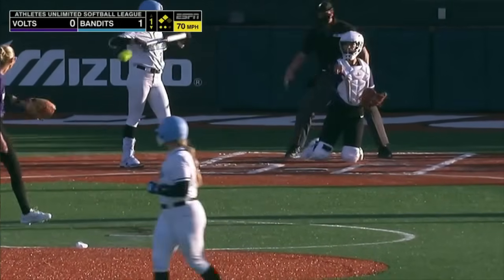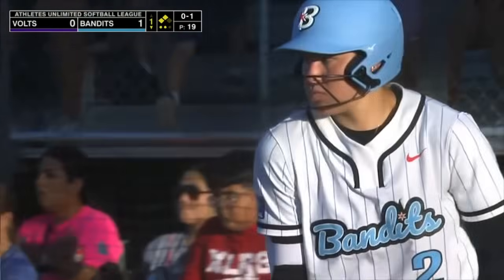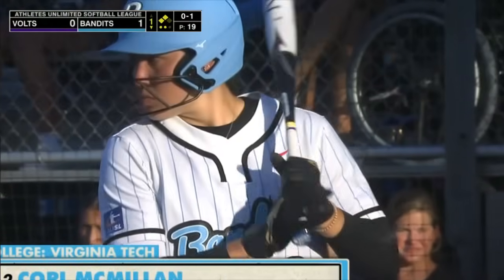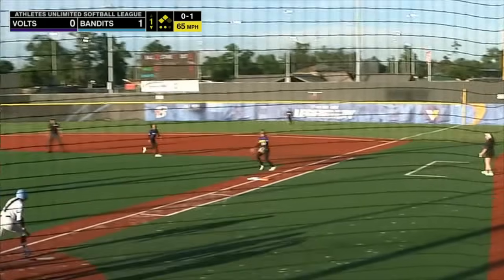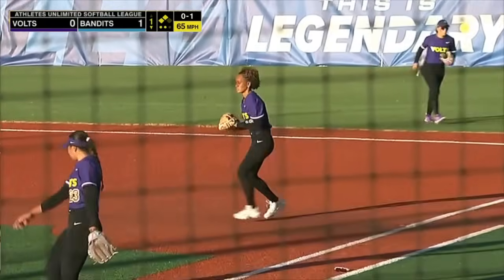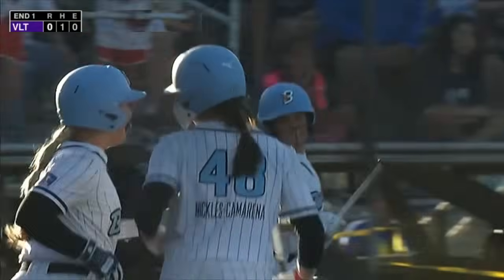Big swing from Corey McMillan, the right fielder and the reigning ACC Player of the Year out of Virginia Tech. Sky just behind the first base bag. Coffey takes control over there, playing in a state she's very used to, out of LSU, makes the grab, and just one run comes across.